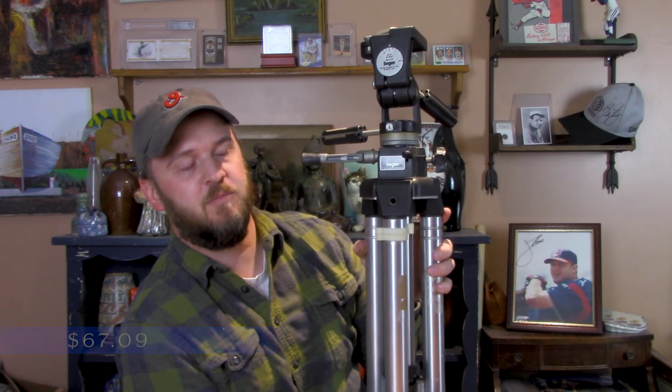I might try buy, sell, trade first, so I don't have to ship it. I'll probably price this in the $100 to $150 range. I've seen listings as high as $299 or higher for this type of tripod. So I'll probably post it around there, and on buy sell trade, I'd even take something like $75 for it.